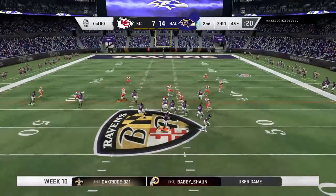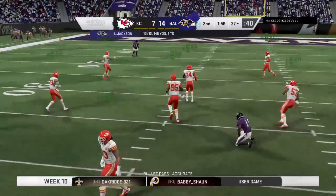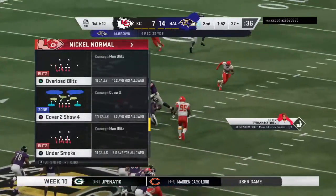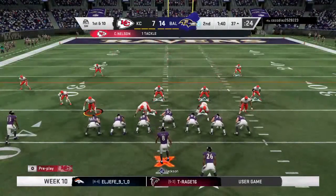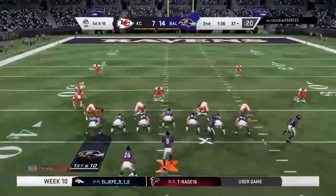Number 52. Looking to throw again on 2nd down. Jackson. This will be caught by Brown. 7 yards there and a first down. That is catch number 300 now for his NFL career. Line of scrimmage, the 37 on 1st and 10.